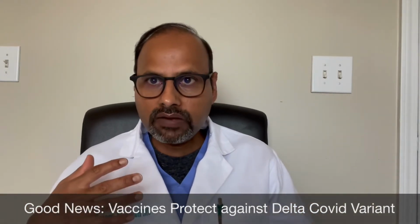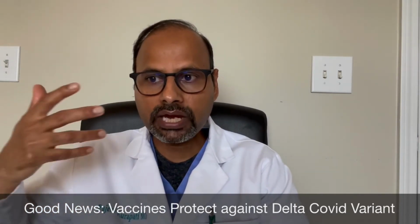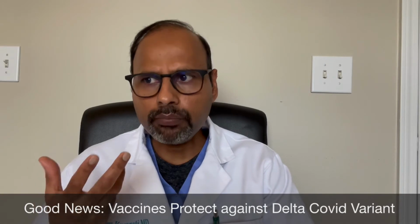So the only way that we can protect ourselves right now is by preventing the infection, and even if we get infected, the best way to protect ourselves is by improving our immunity. Improving our immunity through natural ways is a long-term process. But the weapon that we have right now is the vaccination. So vaccination, especially 2 doses of vaccination, is shown to be protective against this new variant.